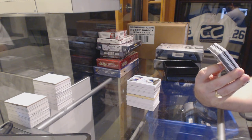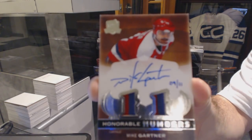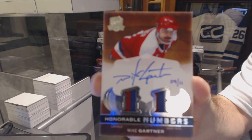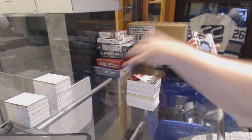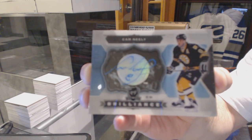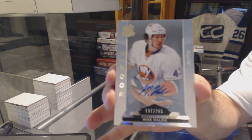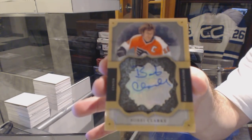For the Washington Capitals, Honorable Numbers Dual Patch Auto, number 9 of 11, Mike Gartner. For the Washington Capitals, Mike Gartner. 9 of 11. For the Boston Bruins, Brilliance autograph, Cam Neely. Cam Neely. For the Islanders, number 249, Mike Helmau. Autograph rookie. And for the Philadelphia Flyers, brilliance autograph, Bobby Clarke.